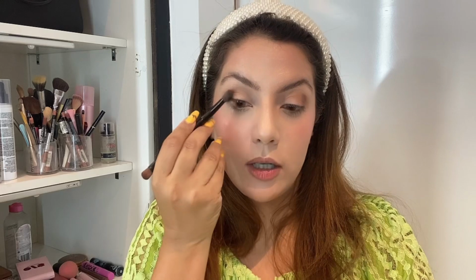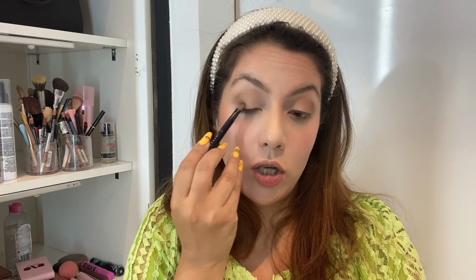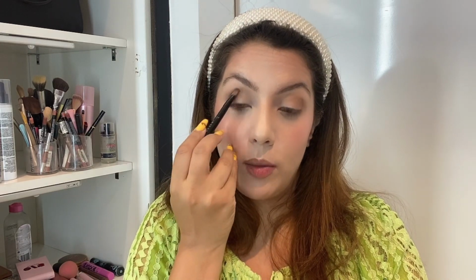I'm also essentially doing a smoky eye. मुझे पता है अभी कोई ना कोई बोलेगा comments में, you also doing a smoky eye, does make you look older? No, this is a brown smoky eye, and wait till I finish off. It's gonna look very youthful. And this whole thing you can do with shades of pink, you can do this with shades of orange, you can do it with so many shades, it's not even funny.